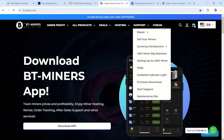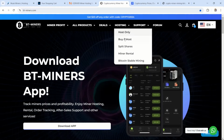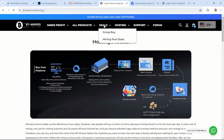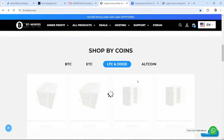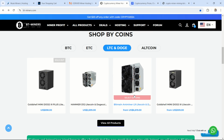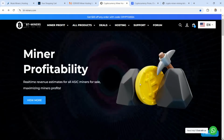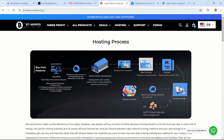BT Miners, they do host. So let's see if we can go buy and host. So if we just buy, let's go back. I want to look at their L9, because if you bought their L9 and got this shipped anywhere else, it would be $6,600 out the door, I think plus shipping.